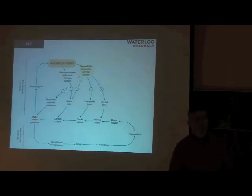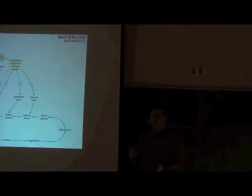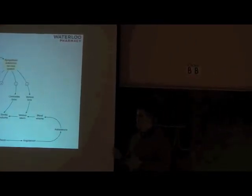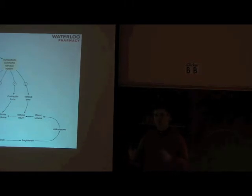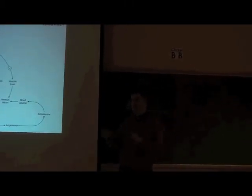Are there any questions about some of these drug targets and how we describe how drugs are interacting with receptors and how they're interacting with these systems that are designed in the body to try to maintain normalcy?